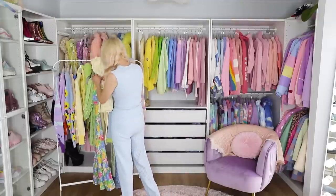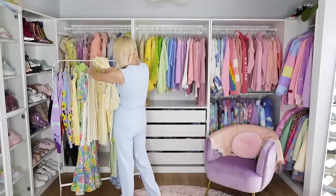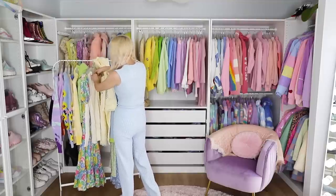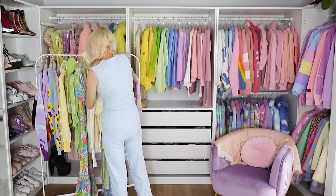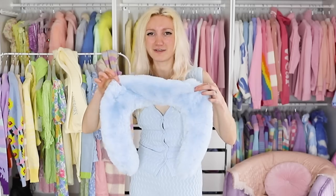Wait, I have something here. I wonder if this would look any good. Do you think? Is it a dress or a cardigan? This is a cardigan. So, segue. It's the faux fur lying on the floor for me. It looks like a toilet seat cover. A fluffy toilet seat cover.